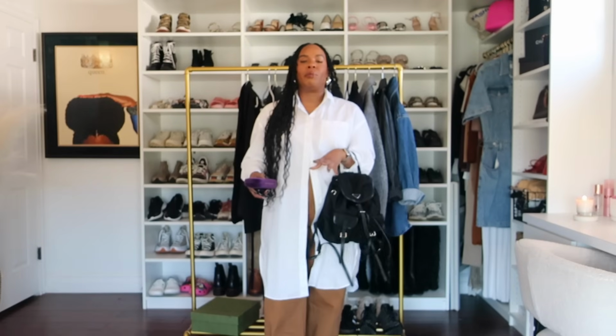I love this backpack. This is the mini size. I think it's perfect because the larger one tends to be really big and it does get heavy.